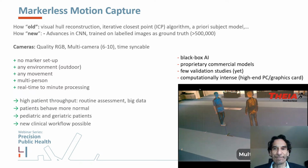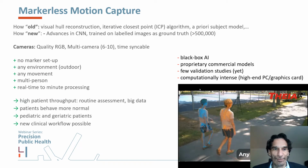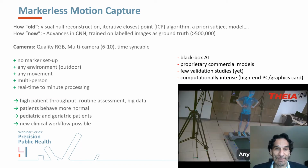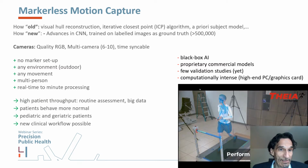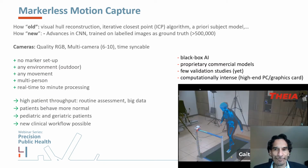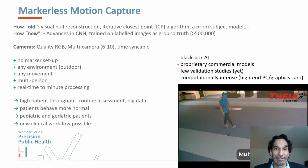And these aspects altogether really revolutionize the opportunities that motion capture can perform in the clinic. It now allows a high patient throughput. Instead of 1 to 2 hours per measurement, in theory, it can be done in real time in a minute. That means it can be done as a routine assessment, and big data can be generated.